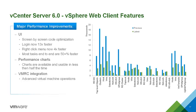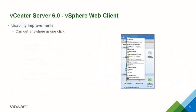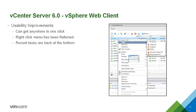And then if you take a look at this bar graph here, you can see that for all these different inventory items that you might view, the response time for the client to access that information from vCenter Server through the web client is significantly faster. So the green bars are obviously the way it stands now with version 6. So the response time is much, much lower than it was in previous versions of the web client. And we also have a number of usability improvements. So now you can right-click and get anywhere, really, in the inventory in a single click. Right-click has been significantly flattened, so it's not as nested as it used to be.